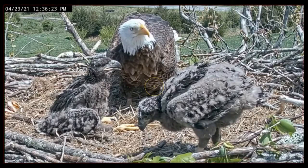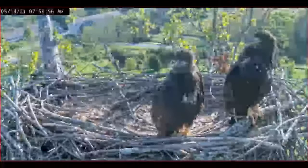Here they're a little bit bigger. This one's getting ready to do a poop shoot. They know instinctively they don't want to go to the bathroom in the nest, so they point their butts up and throw it out over the edge of the nest, and you'll see that happen quite a lot.